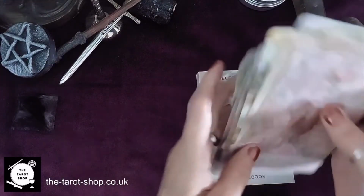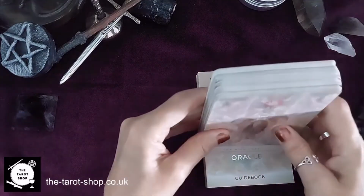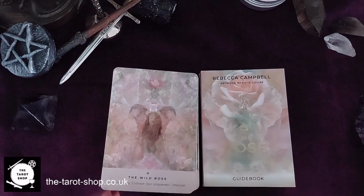So those are the Rose Oracle by Rebecca Campbell, a Hay House produced deck of 44 cards and a guidebook.